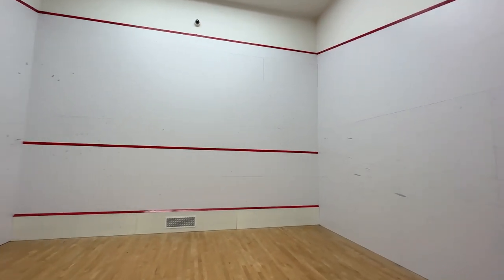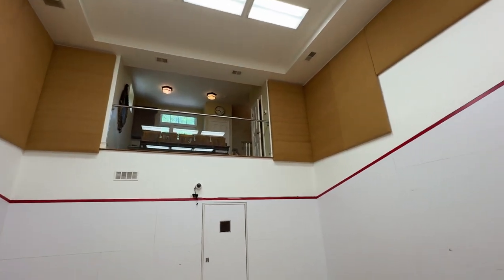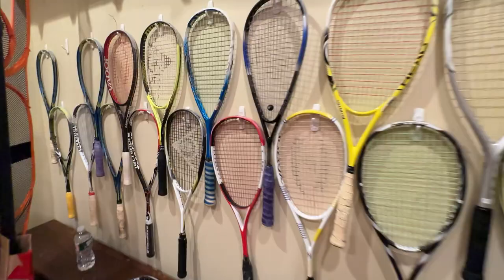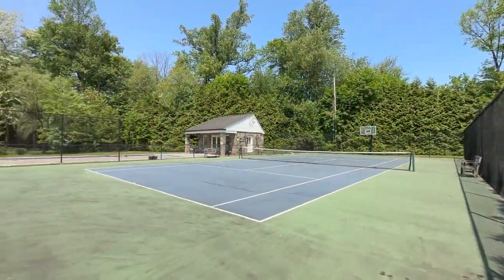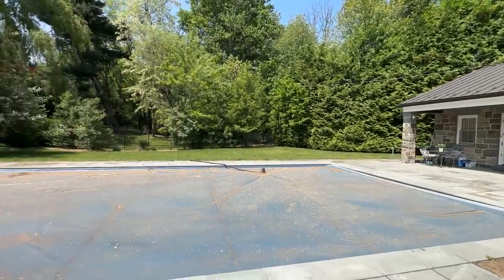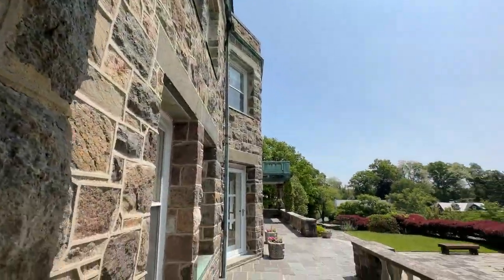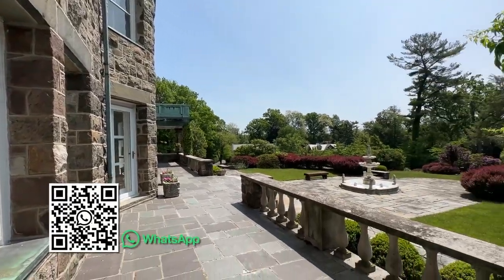I hope you enjoyed that impeccable home. What a tour. I can't wait to get you inside so you can see for yourself. And the grounds are amazing with that racquetball court or squash, depending on how you'd like to use it, tennis court with basketball, and even a pool. What an amazing opportunity for the right buyer.